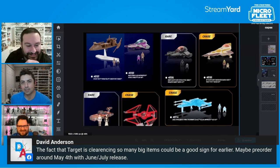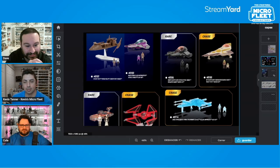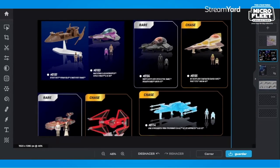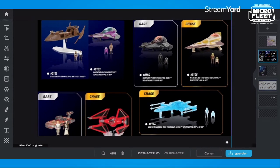So yeah, here is the Series 5 again. The Skiff and the A-Wing have been popping in and out of stock on Amazon, so keep your eyes peeled. Mace popped up there, I think, just for a very brief period of time. I feel super, super lucky that I was able to pick that one up.